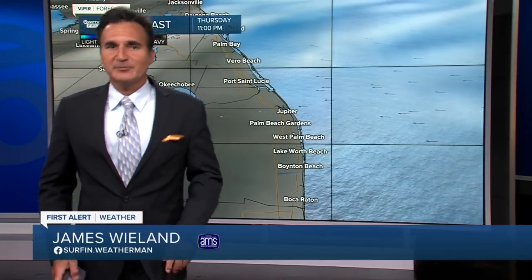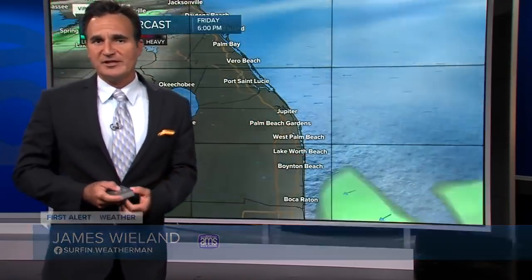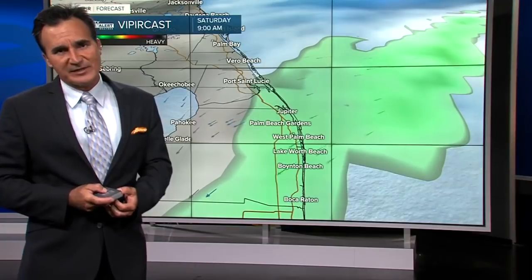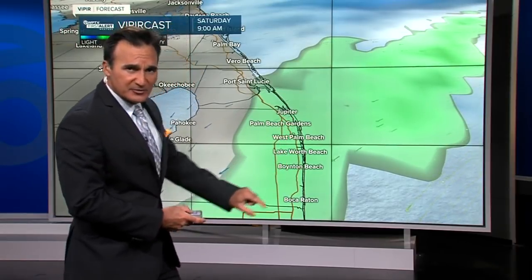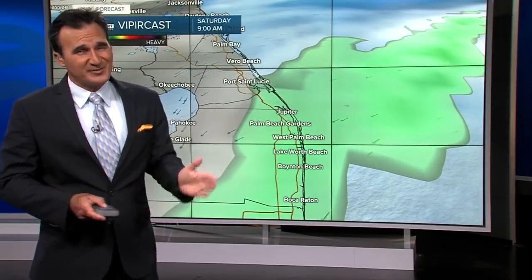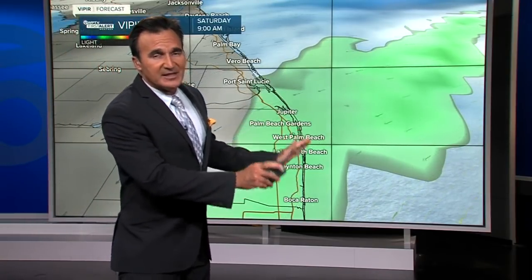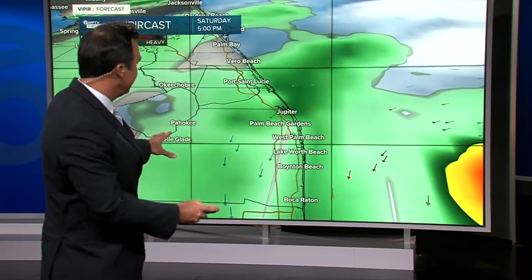All right, yes, and here we go. We're going to track this here on our brand new high-resolution model. And you can see as we get into Saturday morning, this is when the first little band comes in. Now, it's not going to be solid like this. It'll just be pieces of a squall that moves on through. In that, we could see some gusty winds, but this is just the beginning, so it's not going to be a solid thing. As we get later in the day, notice it fills in quite a bit here.